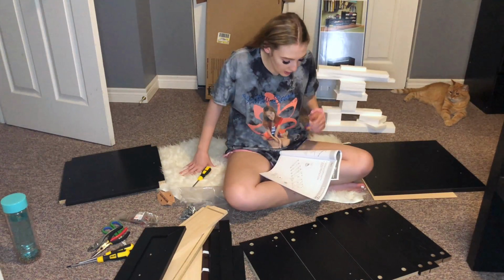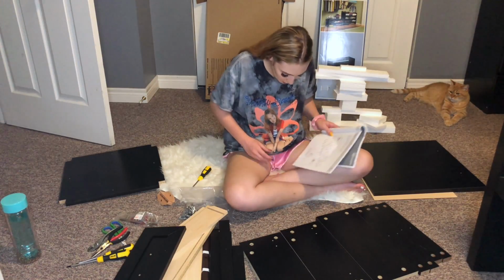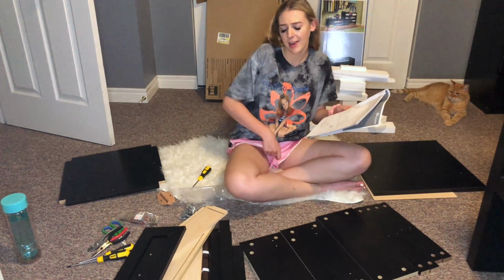Also, do you like my shirt? It's about the only thing that I wear anymore. Also these shorts. Yeah, don't worry, I'm wearing pants. Oh, it doesn't look like I'm wearing pants.